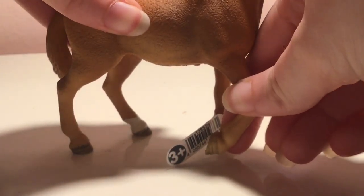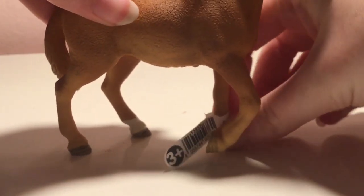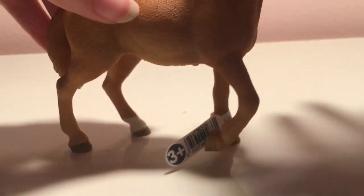I don't know what the deal is with her legs right here. I'm pretty sure she was standing. I mean, there were other quarter horses at the store that were standing up just fine, so she should be standing up. I don't know. I'm gonna prop her up over here to the side. See if maybe one of her legs is bent or something.